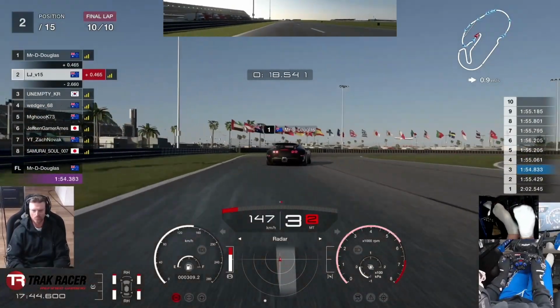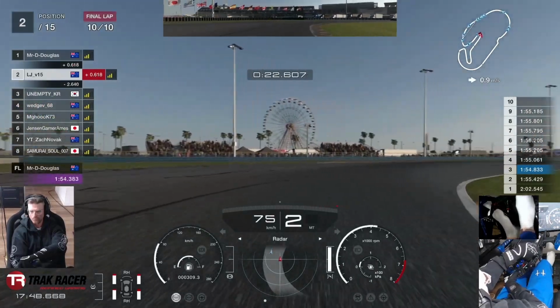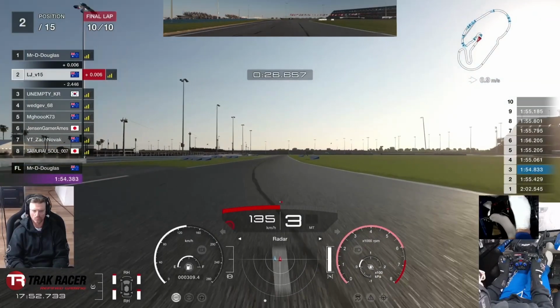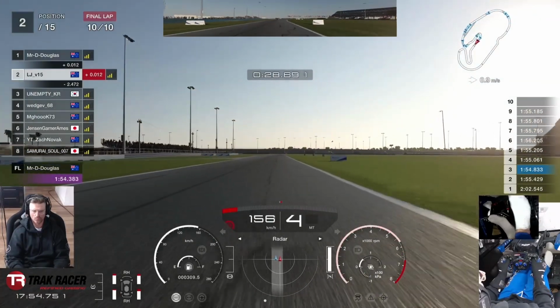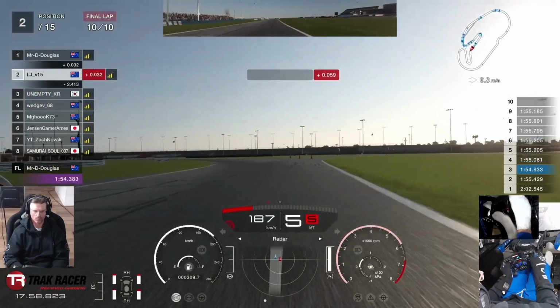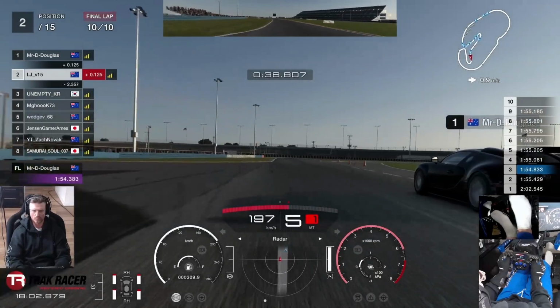Braking just after the one. We're going to get it down to second. Get it stopped and rotated. Douglas has gone wide again. The pressure's on. We're side by side. We're in a bit of a compromised position for this left-hander. Easy to run wide. Hard on the brakes.